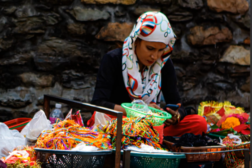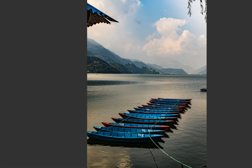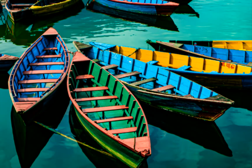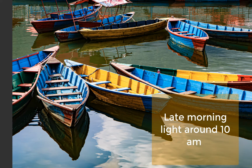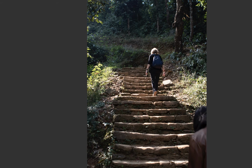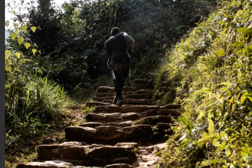But what stood out for me were these canoes that were decoratively painted with these primary colors of rich blue and red and yellow and orange. And I knew there was a photograph there, but the light for me wasn't quite right. So on our hike up to the Peace Pagoda, I was hoping that as the day progressed and the evening came upon us, that it would become cloudy, which you would think wouldn't be that great of lighting for an image, but I wanted to get the orange clouds around the lake.